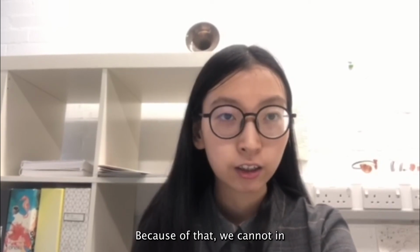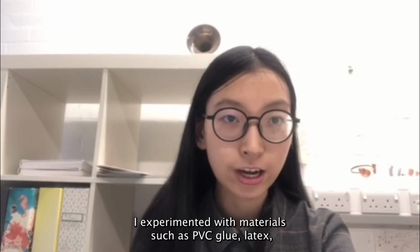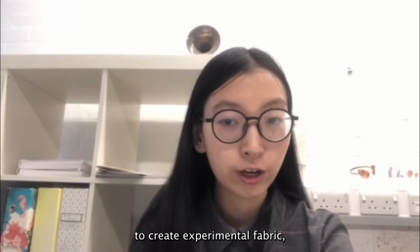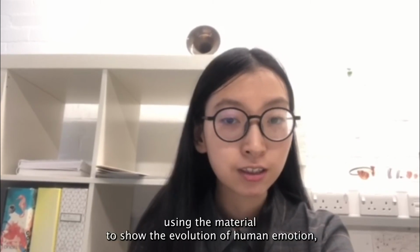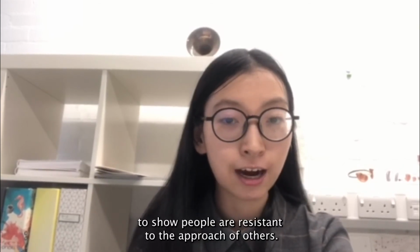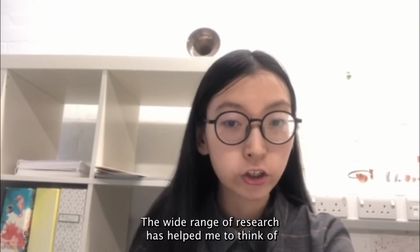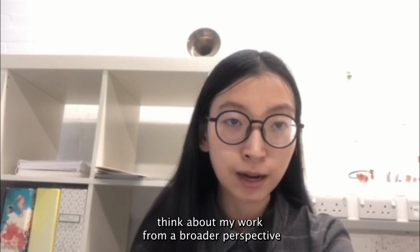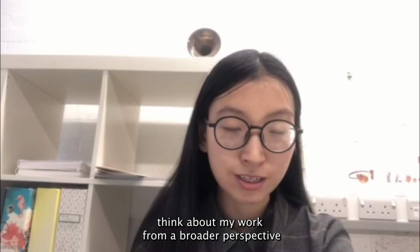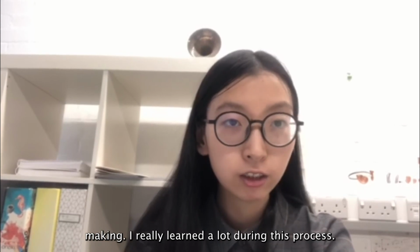Because of that, we cannot be in close contact for a really long time. I experimented with materials such as PVC glue, latex to create experimental fabric, using the material to show the diversion of human emotion, to show people are resistant to the approach of others. The wide range of research has helped me to think about my work from a different perspective and to experiment with different fabric making. I really learned a lot during this process.